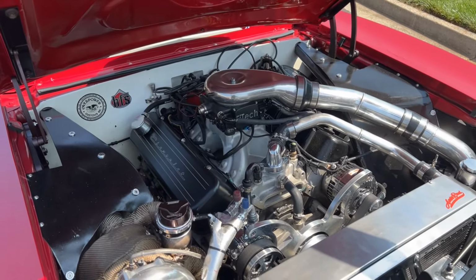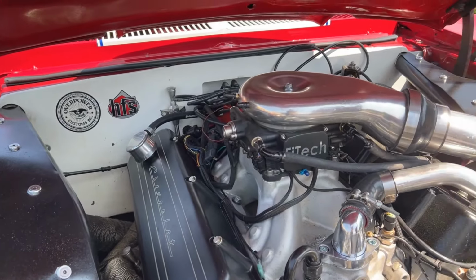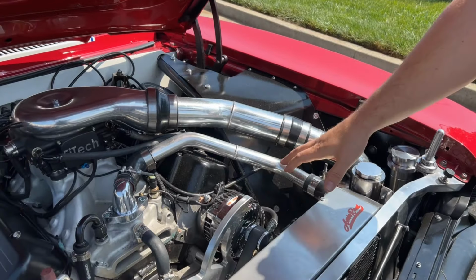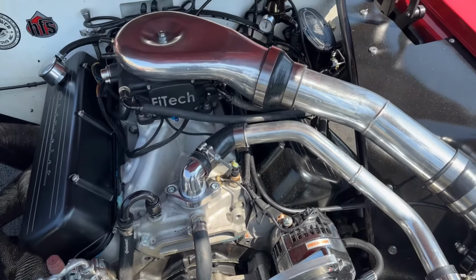You got custom Chevrolet valve covers. You've got a nice performance intake manifold. You've got that Fitech fuel system, EFI system there right on top of the intake manifold. You've got all your custom intake piping. You've got a Front Runner system here that's all done in billet. AC blows cold. That's all modern. That's been recently done by the previous owner.